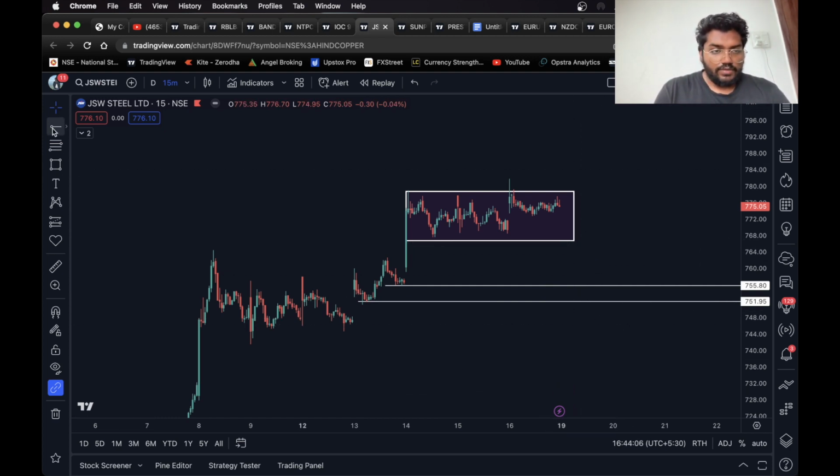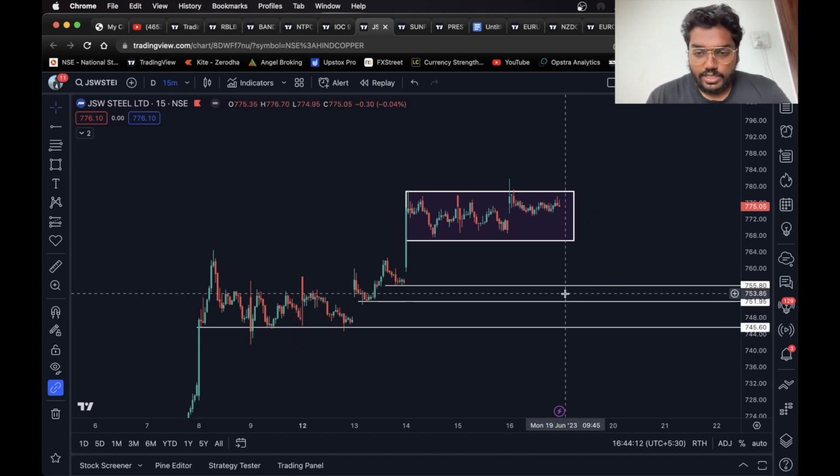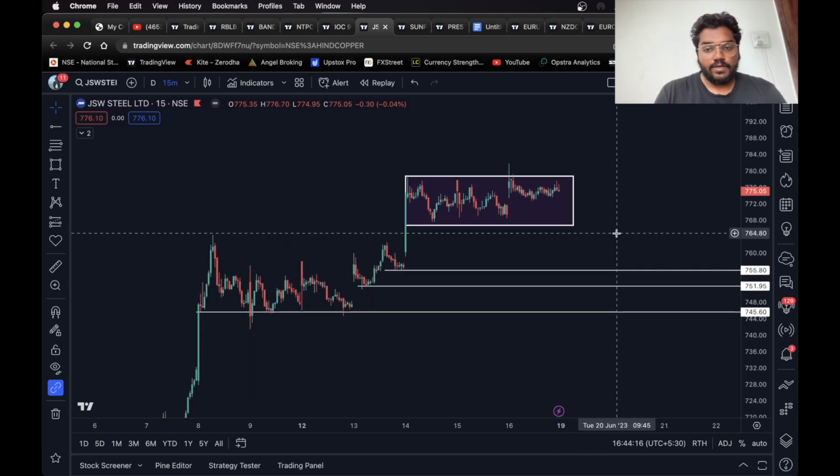So these are the levels. Okay, this is the final level, but this is a very big target. Okay, this third one is a very big target. So till here is okay. Even this one is okay. 1% target is enough for intraday. Okay, so this is again for JSW Steel.